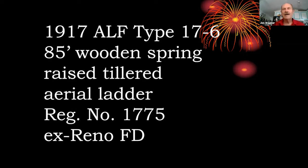And I realized that that would be way beyond my abilities as an individual. So I put together a group called Reno Fire Antique and Classic Apparatus, and we're a Nevada nonprofit corporation and a 501(c)(3) federal tax exempt for donations group. And that group with an executive board has been helping me restore this ladder truck for the last 13 plus years.